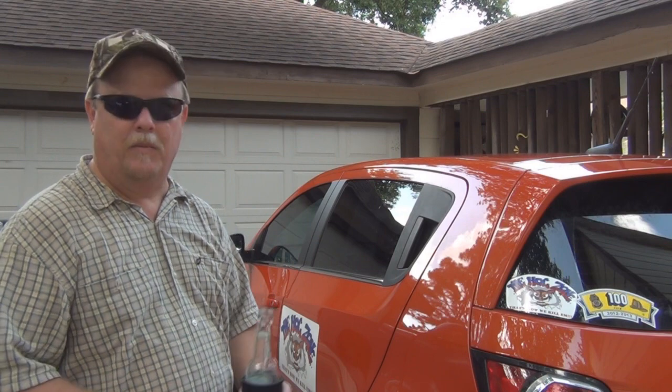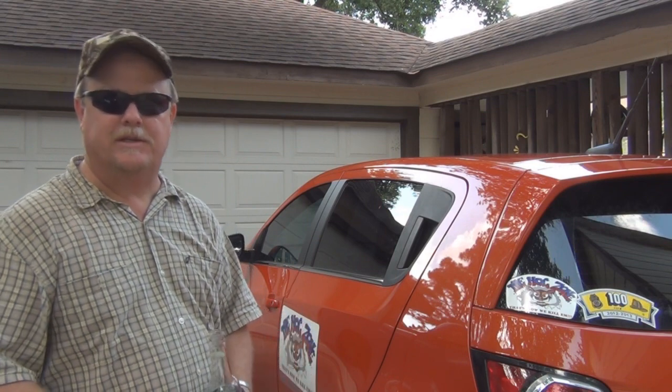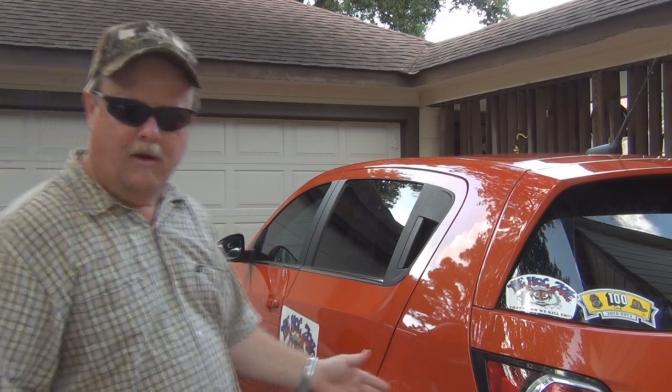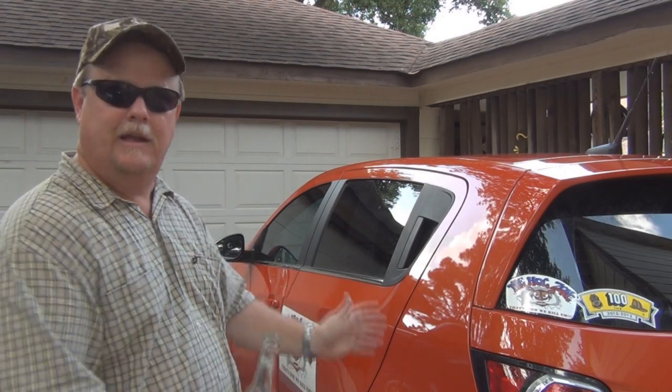Now, if I was one of these hyper mileage guys and really worried about it, I could probably push it up to 35, 36 miles to the gallon, doing little tricks and whatever. But I ain't got time for all that. So, I do like the car. You can bring on the hate if you want. I'm just telling you what the issues are with the car that I have.